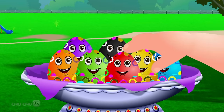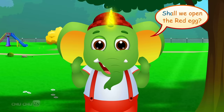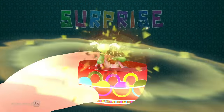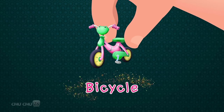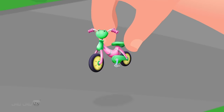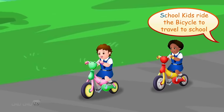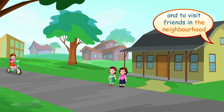Pick me! Thank you! Shall we open the red egg? Open! Surprise! It's a bicycle! Yay! A bicycle! Kids ride the bicycle to travel to school and to visit friends in the neighborhood.